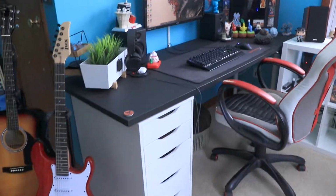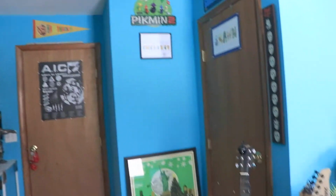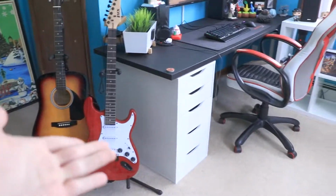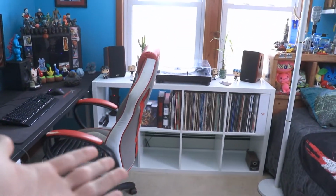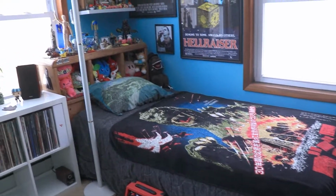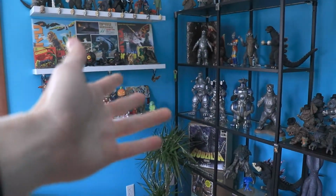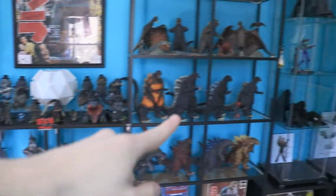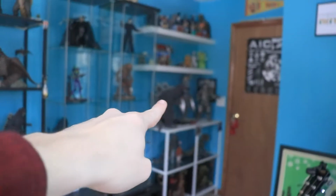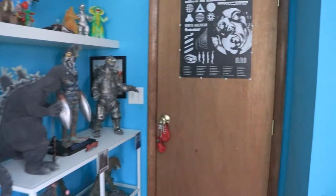So let's start with a general rundown of what the room looks like. This is the door. We'll kind of go over here. That's a closet. That's a desk. That's a record shelf, I guess. It's a bed. I sleep there sometimes. Those are shelves. It's dark. There we go. Those are more shelves. Those are more shelves. Oh, those are shelves too. And that's the door again. So there you go. Now you know what the room looks like.